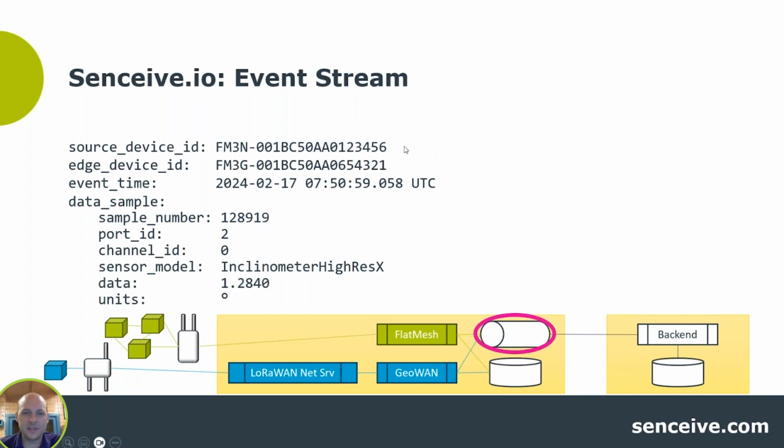The source device ID, we've got the MAC address of the node. This is the node address. You're probably pretty familiar with this stuff. And the edge device ID, we've got the ID of the gateway. So we know which gateway the message came through. There's the event time. So when was this data sample taken? And at this stage, that's always going to be UTC. We're not doing any time zone conversions at this point.